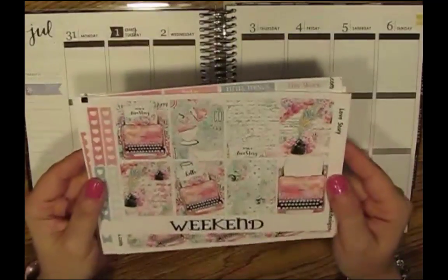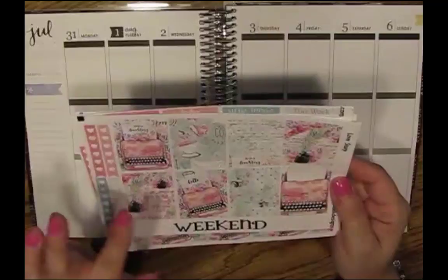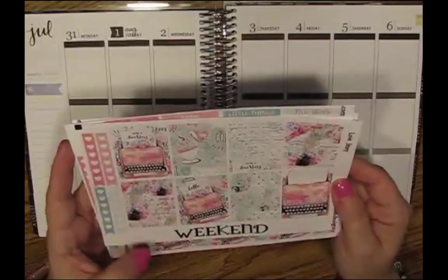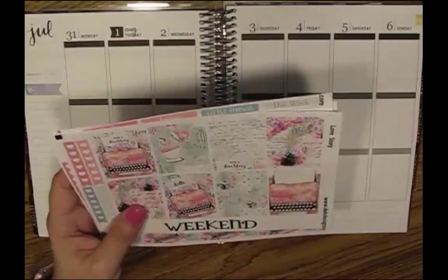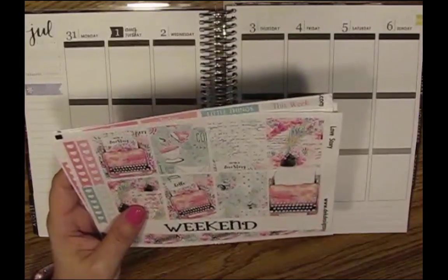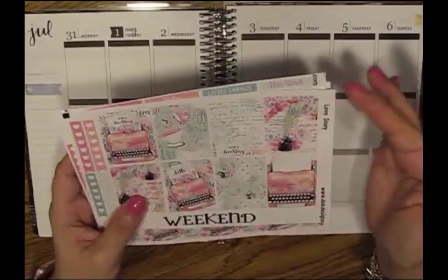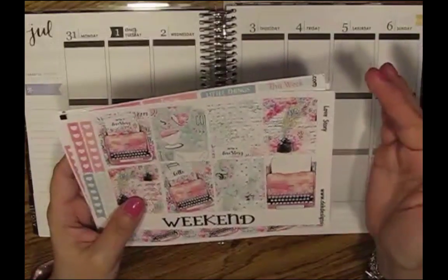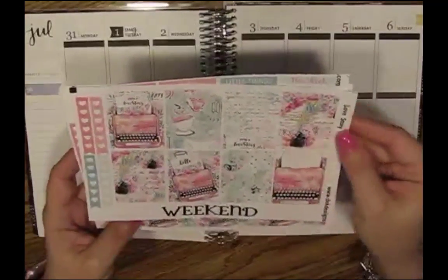So first we have the full boxes, and there are 8 of them. There is not a quote box on this page, for those of you who do like that. But what I like about this, apart from the fact that it's pink and turquoise, which are 2 of my favorite colors, as the old typewriters, I think they're really, really beautiful. You have a weekend banner as well as 4 heart checklists.